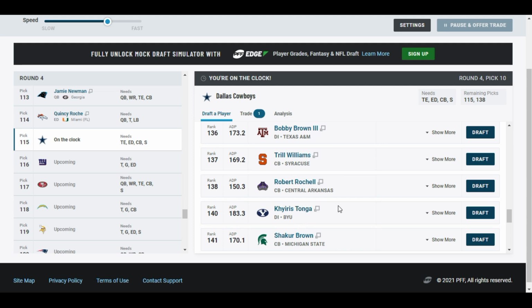I do think Tonga is a guy that may eventually fall into our laps, especially with our need at the 1-tech spot. Right now we have Antoine Woods and then potentially Neville Gallimore to fill in there. And the problem is Gallimore tended to thrive at the 3-tech spot and not so much the 1-tech spot.